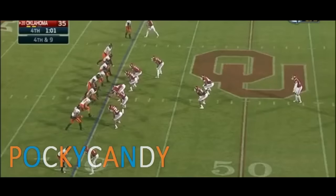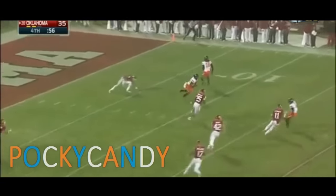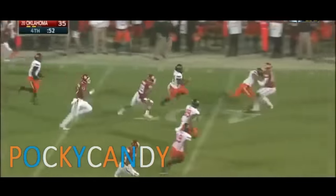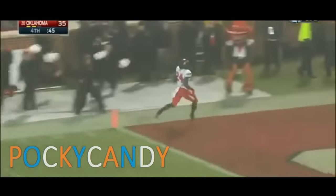So they'll punt it again with 1:01. Tyreek Hill back at his own 11. This time they set up the return. Barnett sends a good one. Hill has it. Tyreek Hill with speed. Breaks through. Hill with the speed. Look out. This is Bedlam.